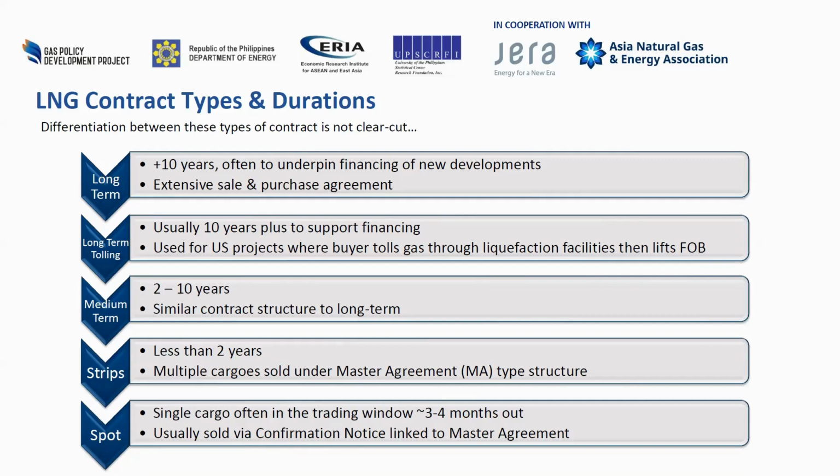You then have something called medium-term, 2 to 10 years. Similar contract structure, just not as long a commitment as the long-term contracts. You have something called strips. They're not individual cargoes, they're literally strips of cargoes, with a number of cargoes, from 2 to might be 12 or even more, that are specified a distance apart. So that gives you a strip of cargo. So you buy that strip. And one of the differences is you buy them under a different contracting arrangement, under something called a master agreement, which I'll talk about here in a second.